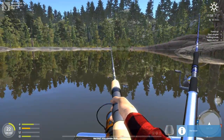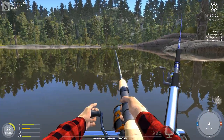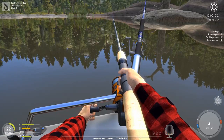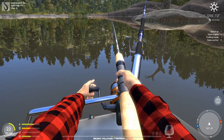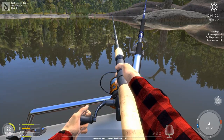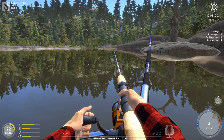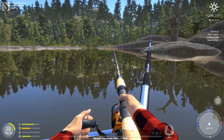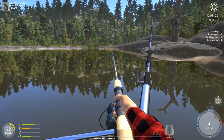Okay, let's see if we can catch anything. In fact, we're very deep. Can you see the angle of the line? It's going nearly right under the boat. Is that still spinning? Look at that going, guys. We've invented that unlimited energy.